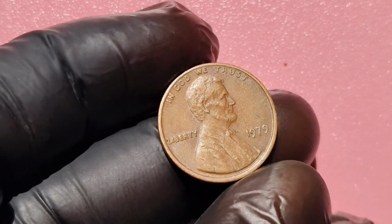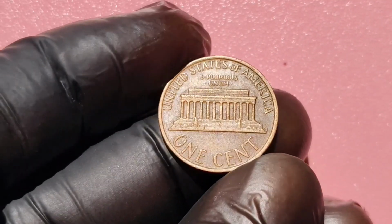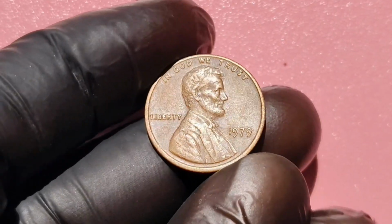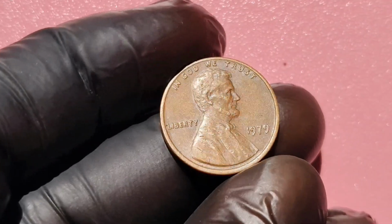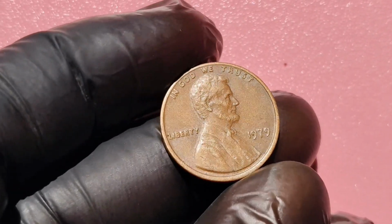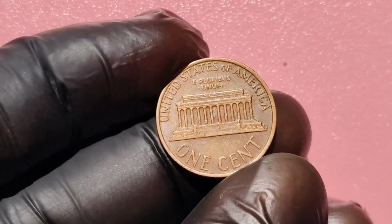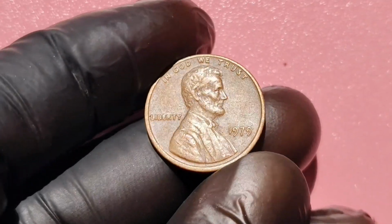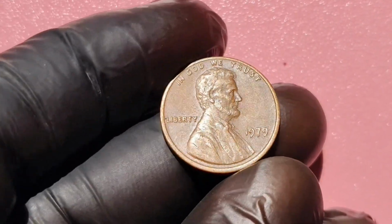In fact, some 1979 no mint mark Lincoln pennies have been known to sell for thousands of dollars at auctions and coin shows. But of course, the value of a coin can also be influenced by other factors such as its condition and historical significance. A well-preserved 1979 no mint mark Lincoln penny in mint condition will likely fetch a higher price than one that has been circulated and worn down over the years. Additionally, coins with errors or unique characteristics tend to command higher prices due to their rarity and desirability among collectors.